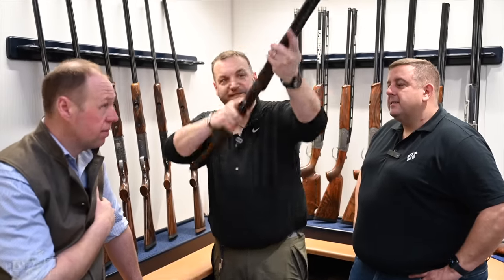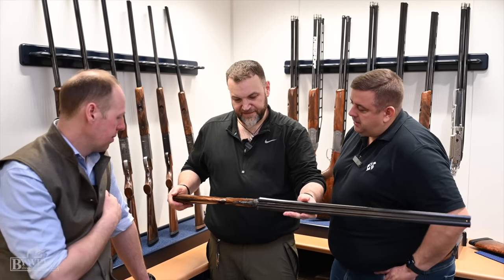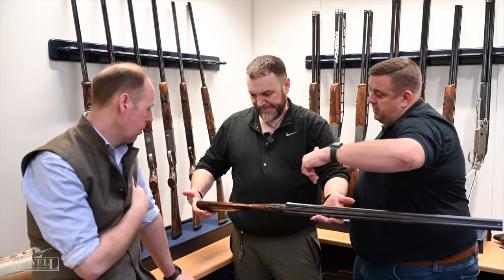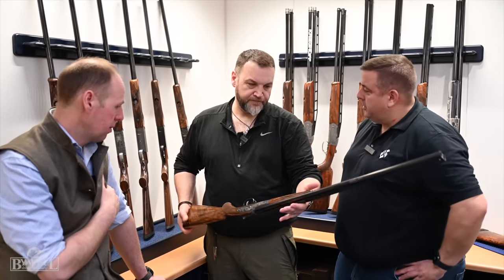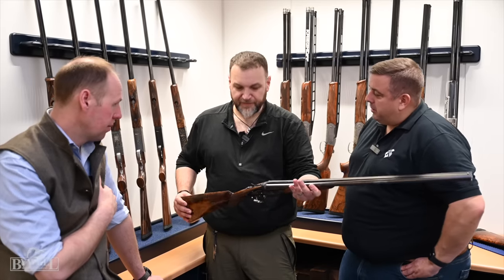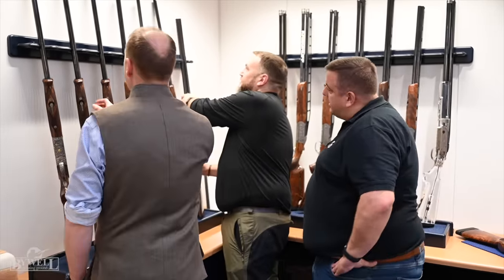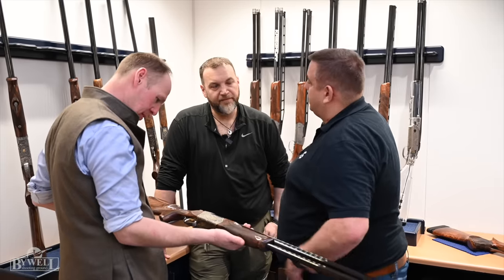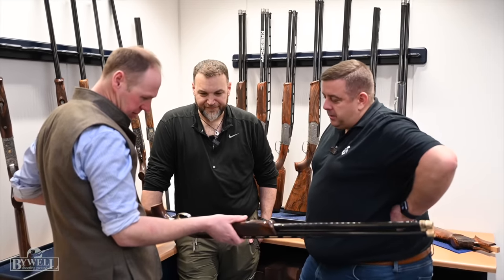Single trigger, ejector obviously. Prince of Wales stock, but you get the traditional English one also. Bottom line, if it's technically possible, we will do it, what our clients want to get. We just had done one with a side lever and outside hammers. So there is, even from a technical point, a wide range of possibilities.